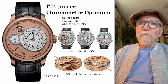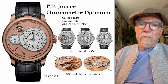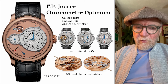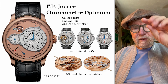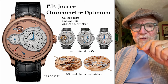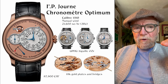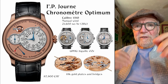The third one is F.P. Journe. The one I happen to like the best is the Chronomètre Optimum. That's because it has a, let's see if I can say this right, a Remontoire d'Égalité, which is a little thing that goes in to keep constant force, and it keeps rewinding at least a part of the watch. Instead of, as it goes, when it starts unwinding, losing some of its power, the Remontoire keeps rewinding the thing so it has a constant force.